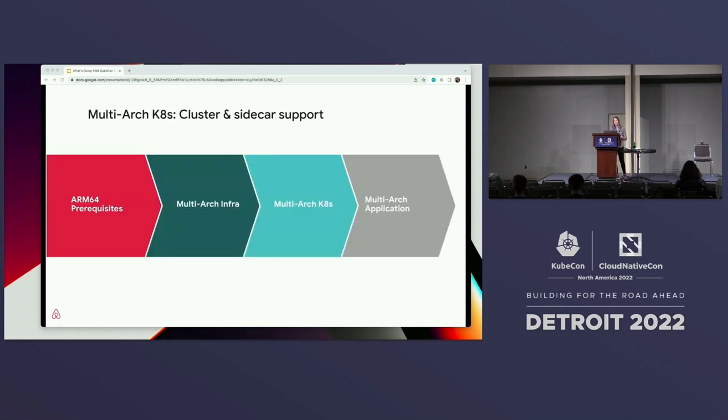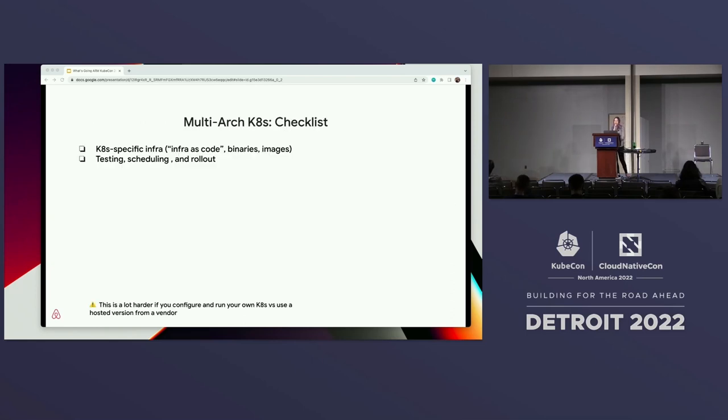Okay, so with the base infrastructure work done, we can move on to Kubernetes. Actually, a question. Who here runs their own Kubernetes? Okay, and who here uses a hosted Kubernetes solution? Okay, very interesting. So again, it'll be easier if you're using the hosted one. It'll be a little bit more challenging if you're running your own. So Kubernetes support involves, for doing it internally, updating the infra as code, updating the binaries, and creating multi-arch images. It's pretty much all the same tools we've already developed, but for Kubernetes specifically.